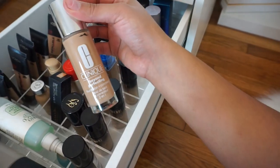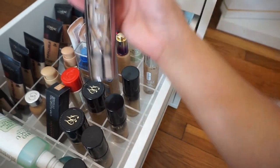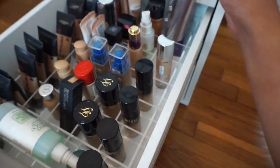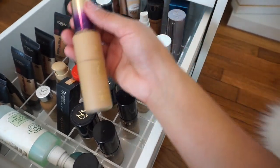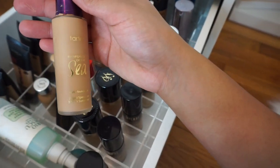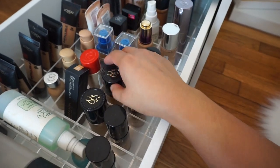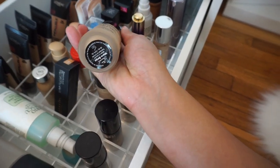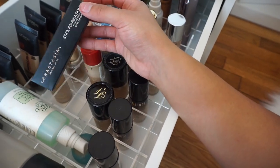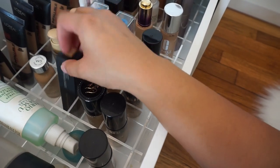This is a new favorite of mine, my Clinique Beyond Perfecting one. This is a goodie, but an oldie. I haven't touched base with this one. My Urban Decay All Nighter Foundation. This is a goodie. Tarte Rainforest of the Sea, which I haven't even used. Then my Too Faced Born This Way. I'm in the shade Warm Beige. Then my Anastasia Stick Foundation in the shade Warm Tan.